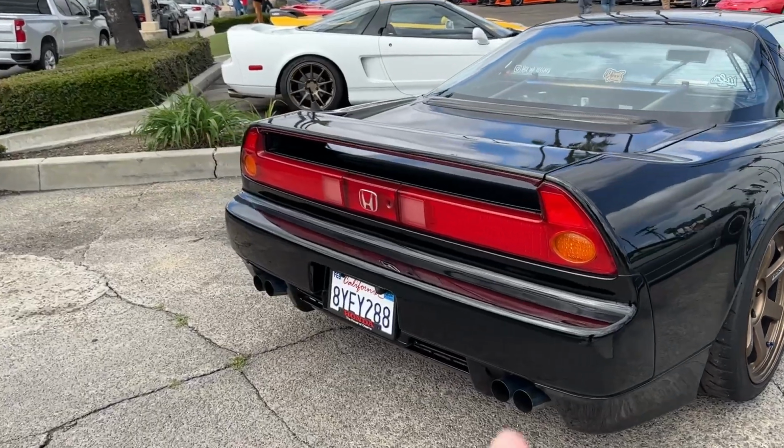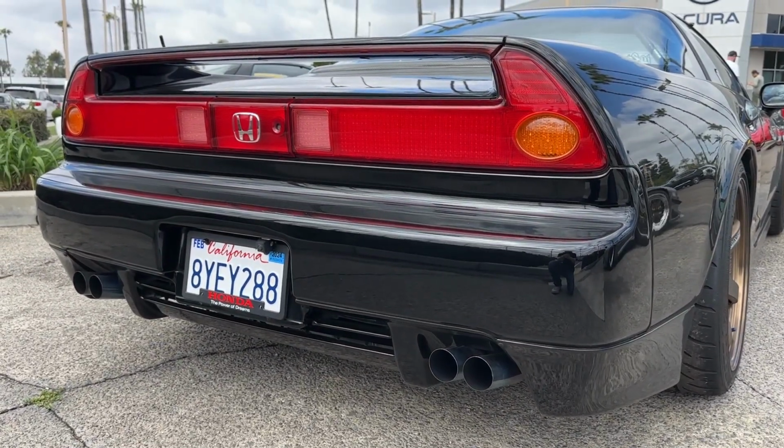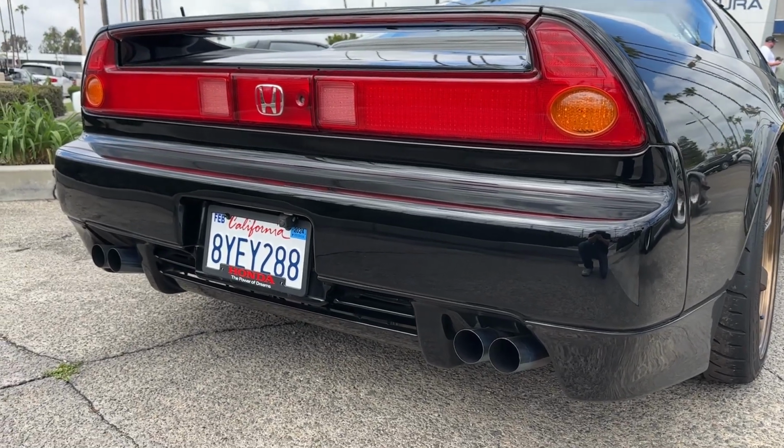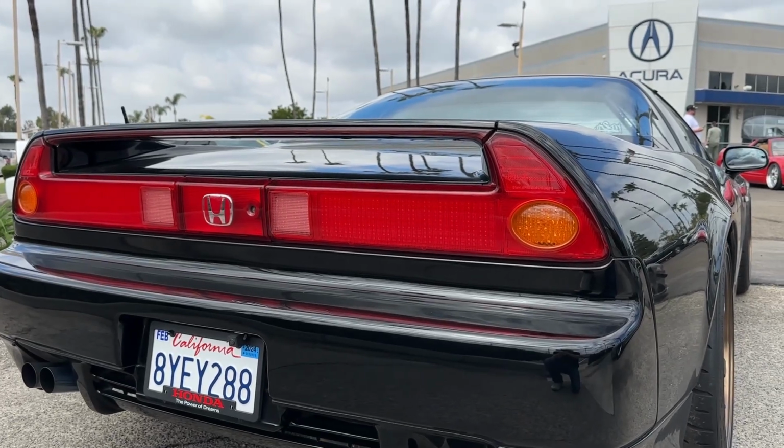And I actually really like these quad exhaust tips. I think it fits really nicely on the NSX. I'm surprised a lot more people don't do it. And it's got the ARC light LED taillights.